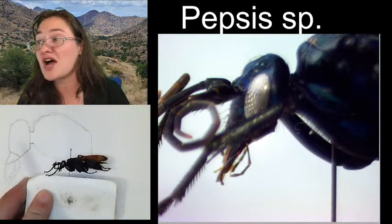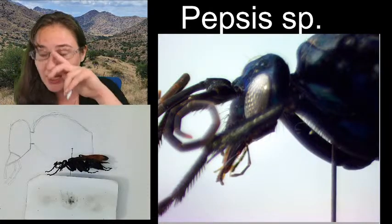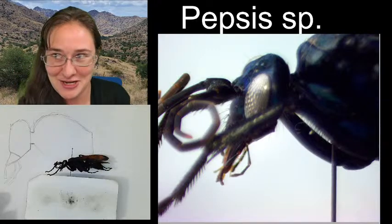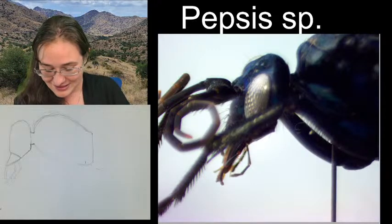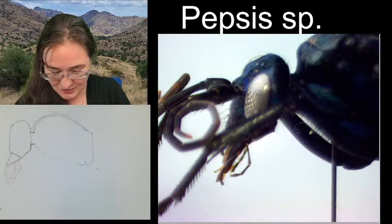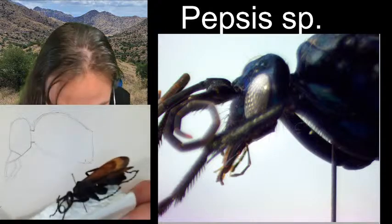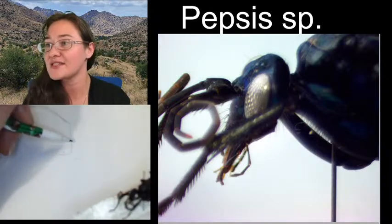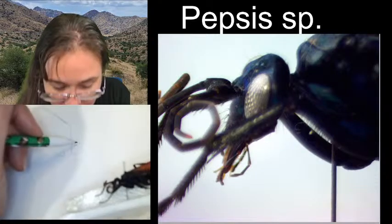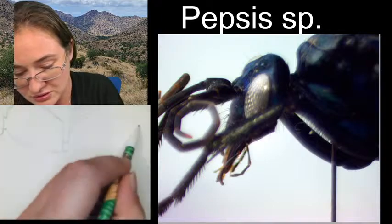Our tarantula hawk wasp does have what we call a wasp waist, so in between the second and third body parts. Oh man, I wish I remembered the word for that. Anyway, we do have a wasp waist, so where the abdomen connects is actually kind of down here, and then it expands up and out.